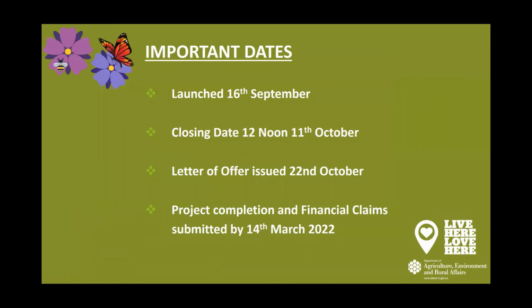Okay, so we'll just review some important dates. The grant scheme launched on the 16th of September. The closing date is 12 noon on the 11th of October. We aim to have the letter of offer issued to groups by the 22nd of October, and the project completion and the financial claims must be submitted by the 14th of March 2022.